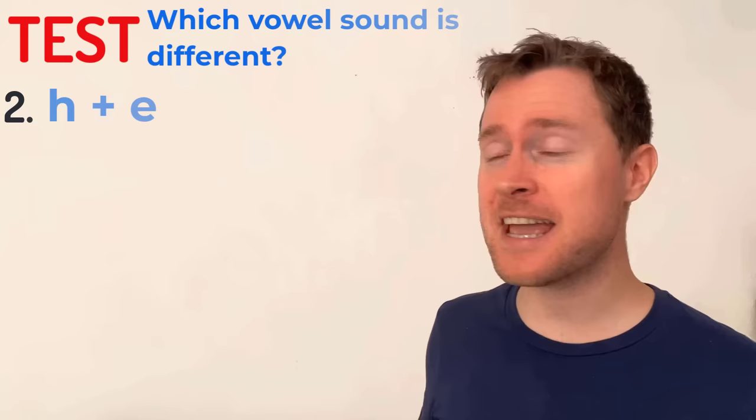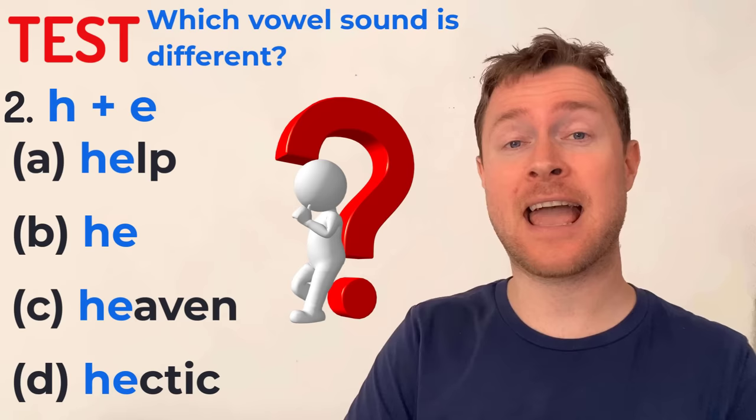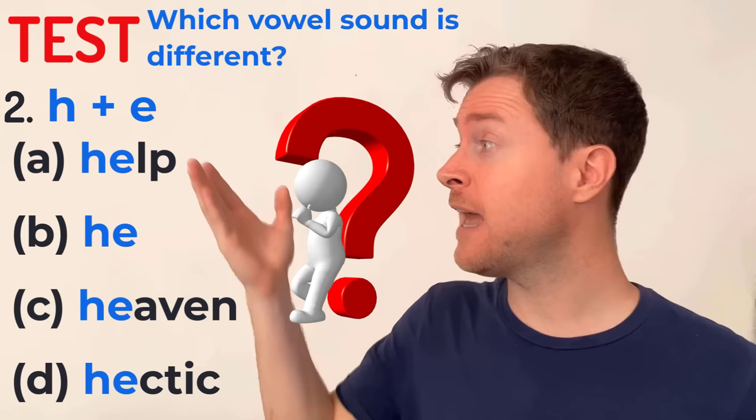This time, H plus E. In these four words, they all have the letter H followed by the letter E, but one of them has a different vowel sound for the letter E. Which one is it? You can write number two, A, B, C, or D in the comments below.